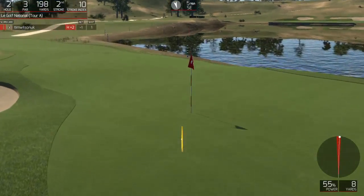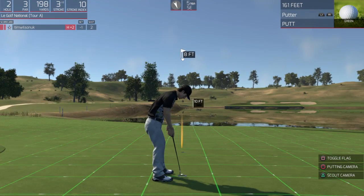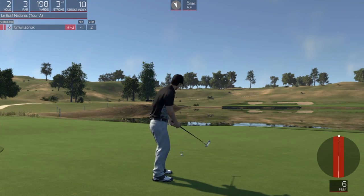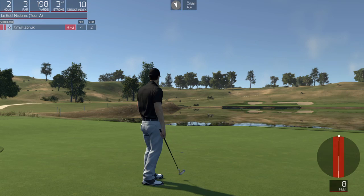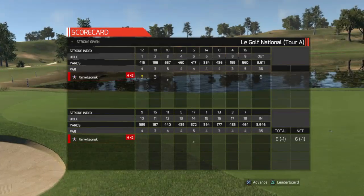It looks like there's quite a lot of change in elevation on this course. This is going to be a tough putt, actually. 8 feet. Okay, that's in for a par. Yeah, you can see that we've got some hills in the background there. The first 2 holes have gone around the outside of the lake.